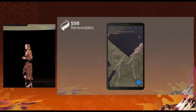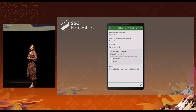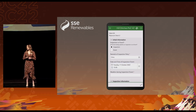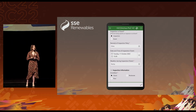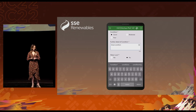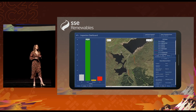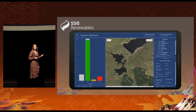Surveys are streamlined and easier to perform using ArcGIS mobile applications. Field Maps and Survey123 are linked to meet survey and inspection requirements, but they're also combining the power of map-focused and form-focused applications. The results of these surveys are then automatically fed into dashboards, providing insight through data visualization directly to the people who need it.